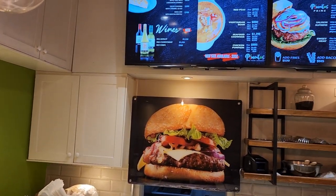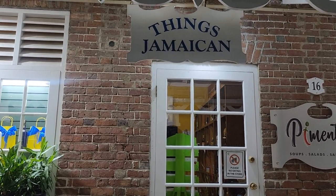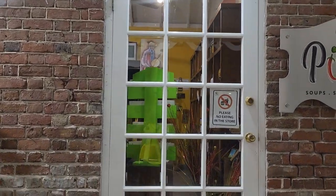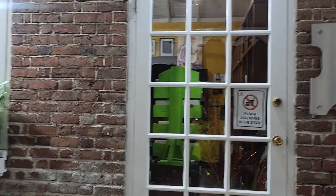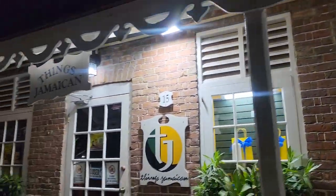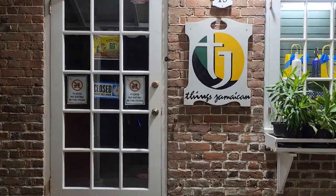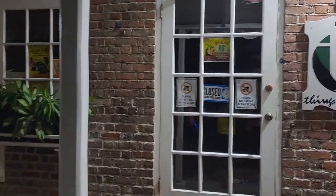So right next to the Pimentos restaurant there is Things Jamaica. I think you get your spices and stuff like that from the store, but for now, I think it is closed. So I'm gonna go along the line and see if I could find a next restaurant I could feature. Things Jamaica is now closed, as it's now after 9 in Jamaica.